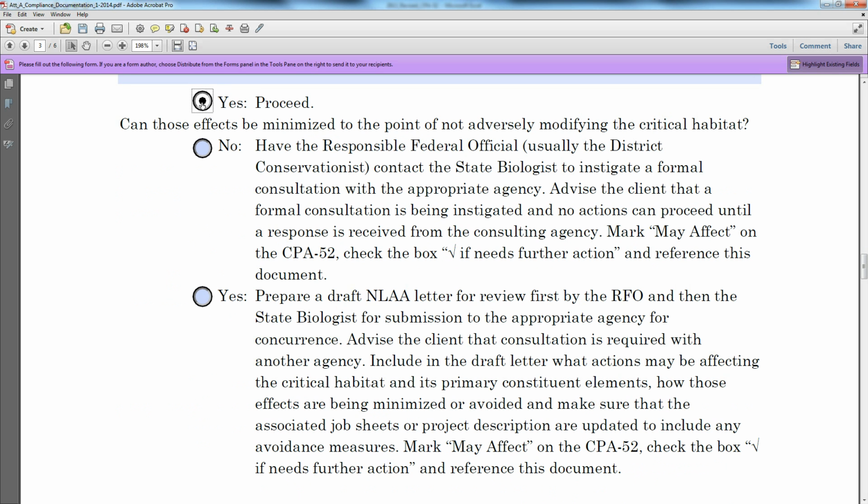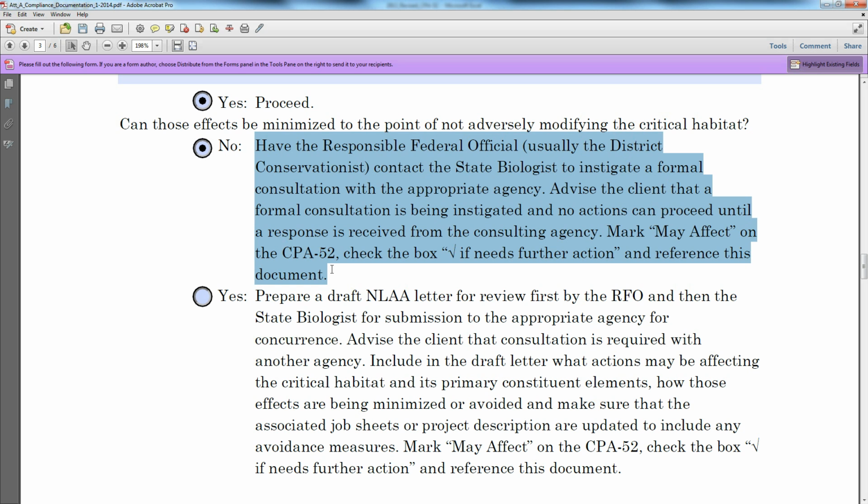If you answer yes, you need to go on to the next questions asking if the effects can be minimized so that you're not adversely modifying critical habitat. If you say no here, that means there will be an adverse modification of critical habitat due to NRCS controlled actions. The result is the need for a formal consultation with the appropriate agency. The directions tell you to have the RFO contact me, the state biologist, to initiate the consultation and to say may affect in the CPA 52 and mark the check if needs further action box in the CPA 52. It also tells you to reference this document in the CPA 52.